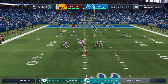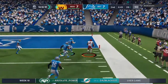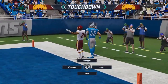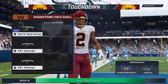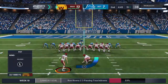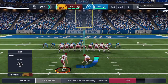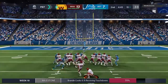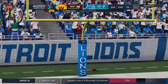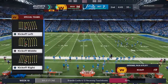On first down, Allen. And that's complete to Cooks. And he is into the end zone for a Washington touchdown. Brandon Cooks, his 6th touchdown of the season. And Washington has taken the lead. And he's got it. It's now a 14-7 ball game. Makes this Washington 14, Lions 7.